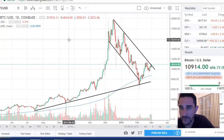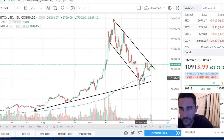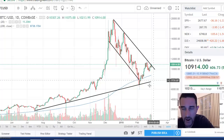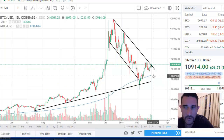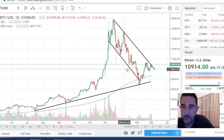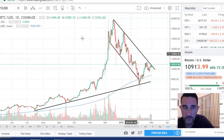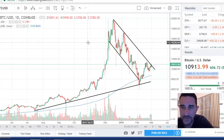But that's really it for now, so keep an eye out on that. That's really just what the scenario is now. Are we going to break out of this channel/triangle, or are we going to continue to fight our way in here until it comes to an apex? So we shall see, but let's target a push through the descending channel, get above 11.2, get to 12. Those are the upsides we need to see.